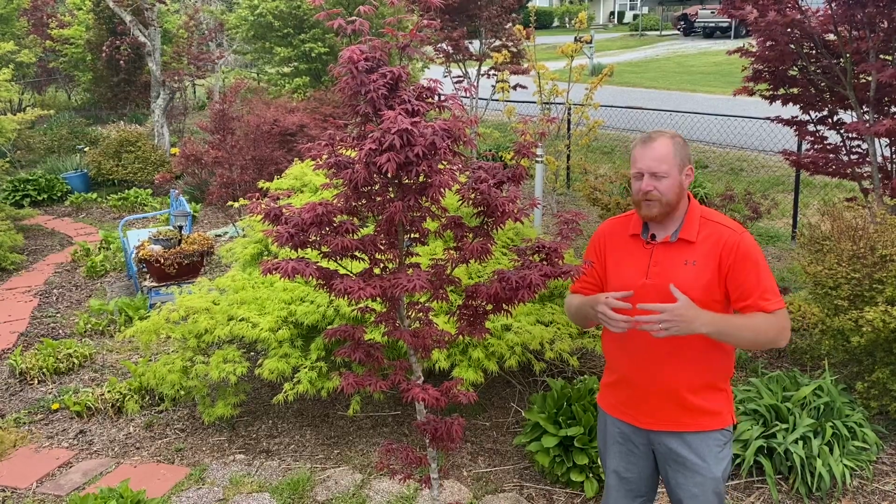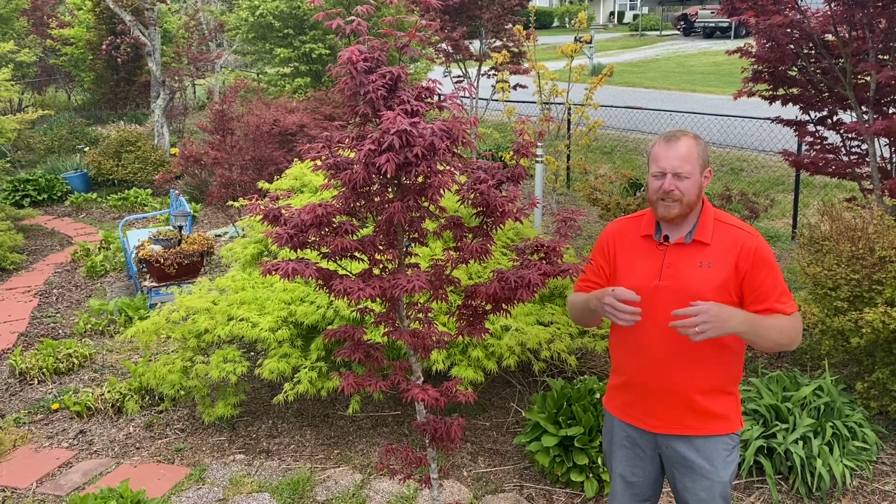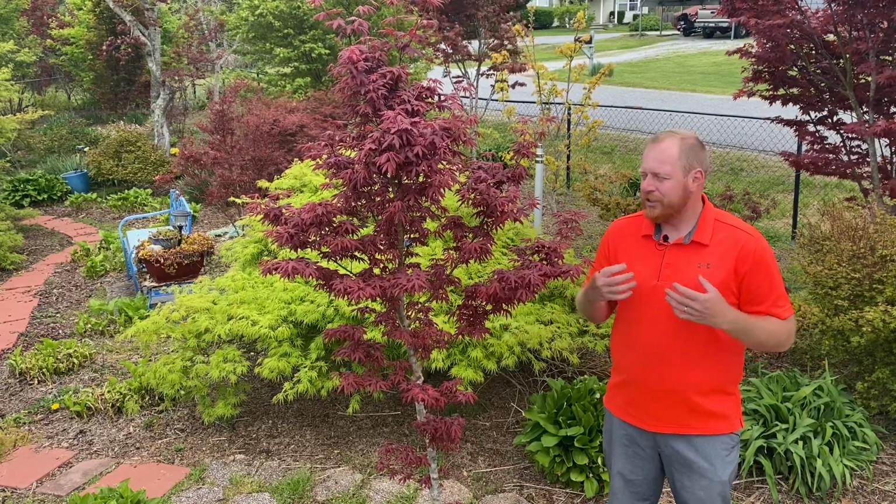I really just love that cupped starfish foliage that really makes this tree look very unique and different. What that does is it adds a unique texture that brings out something very different in the landscape. Very different from a Bloodgood or an Emperor One or a Fireglow, because that cupped foliage really just gives a really unique texture that makes this tree stand out and makes everyone say, what in the world is that tree in your garden?